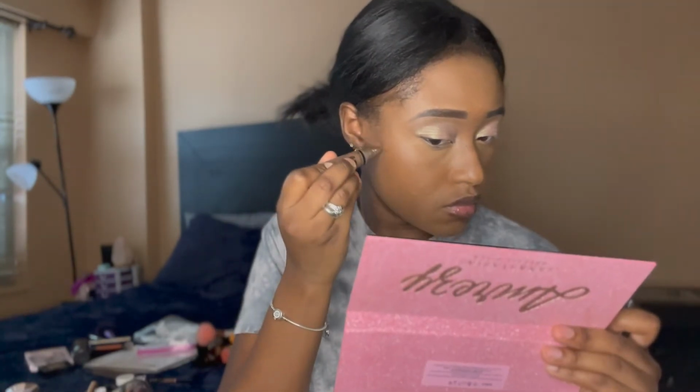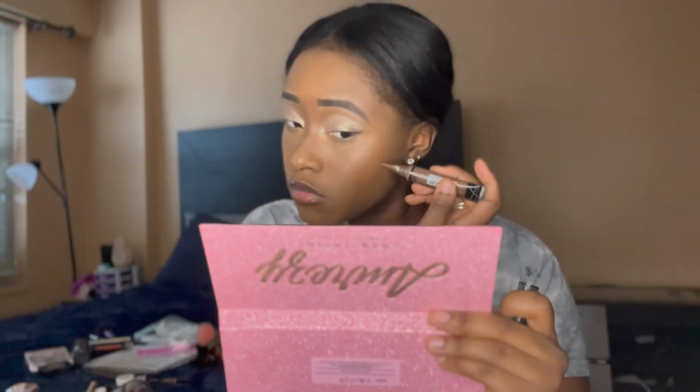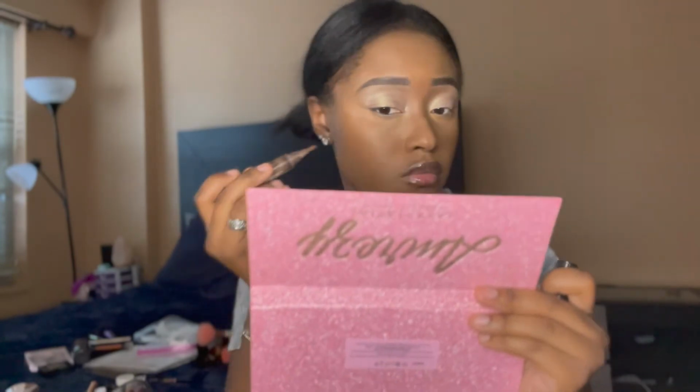And then I'm adding the dark color to my cheeks, just to contour. I definitely need a better contour stroke game, y'all.